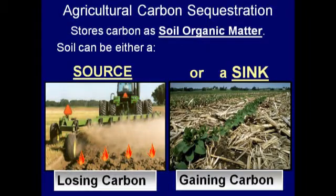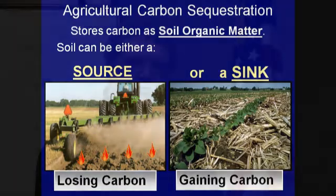We're not here to talk about global warming, whether it exists, whether it's man-caused, but just to give you a little background of why there's a program in the first place. But one of the ways to reduce the emissions in the atmosphere is through what they call carbon sequestration. Basically, it's the capture and storage of carbon that would otherwise be in the atmosphere.